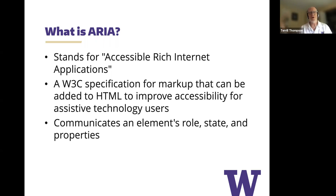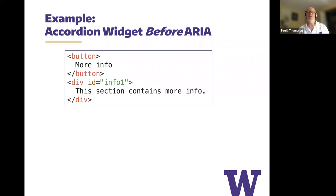So it is markup that gets added to HTML to improve the accessibility for assistive technology users. Where HTML can do the trick, then it's good enough. You don't need ARIA. But there are places where HTML does not adequately communicate what's happening in an interactive application, and therefore ARIA needs to be added in order to establish those communications.